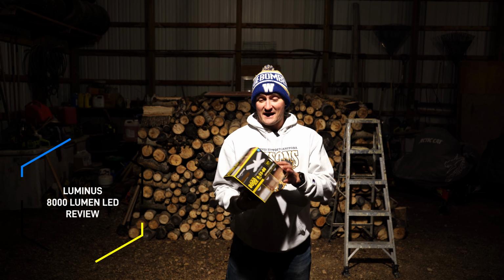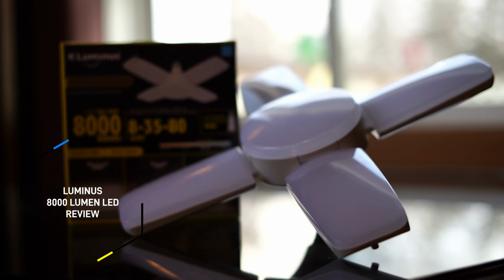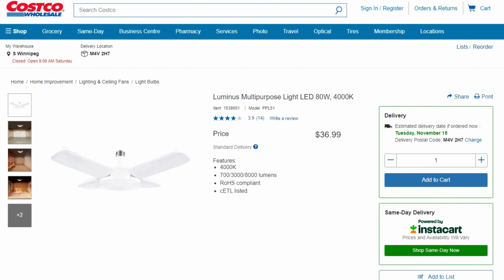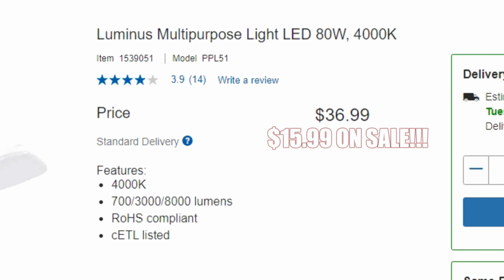So today we're going to be taking a look at the Luminous 8000 lumen LED lights from Costco. These were recently on sale for $15.99 and they promise to be the equivalent of a 500 watt incandescent light bulb. So we're here at my mom and dad's shop and we're going to put these things to the test.